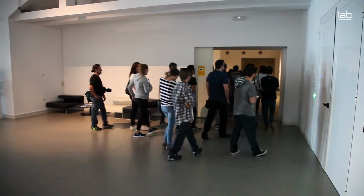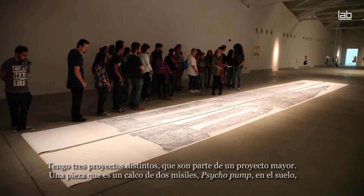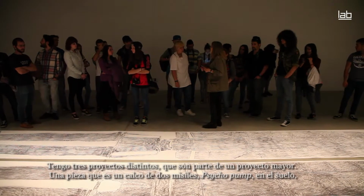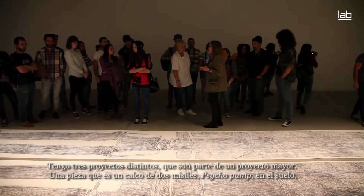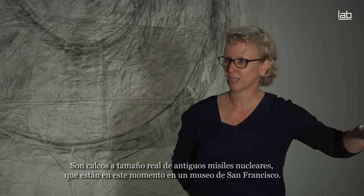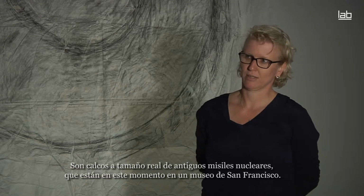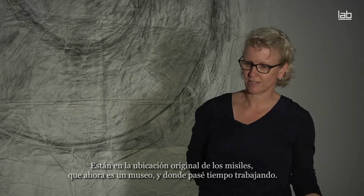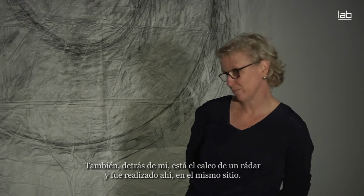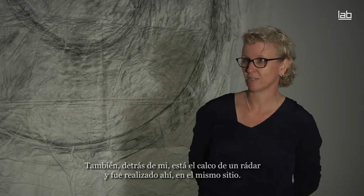I have three different projects, well, it's part of one bigger project, but I have one piece with rubbings of missiles called Psychopomp on the floor. They are life-size rubbings of formerly nuclear missile shells that are in a museum in San Francisco at the moment. Well, they are in the original missile site, which is now a museum, and I spent time there making work. Also behind me, the radar rubbing was taken there in the same site.